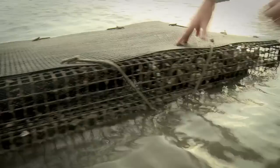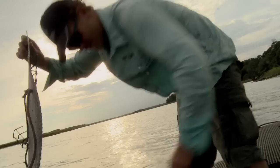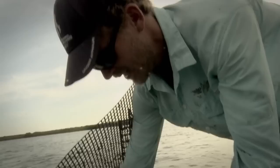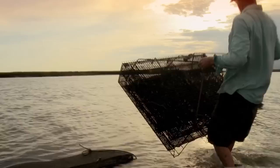You see these? These are baby oysters right here, wild ones. And when they spawn, they attach themselves. But it's a free oyster. Ready to eat oysters. It takes about 10 to 12 months to be a market-sized oyster in these waters right here. So all these guys are going to do is sit here and grow, grow, grow.